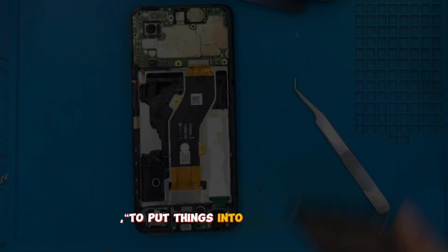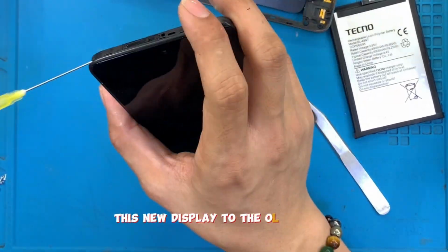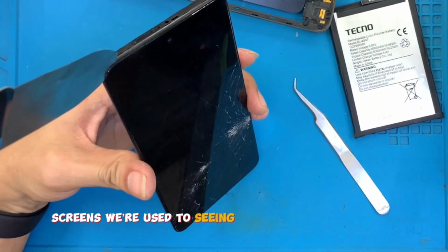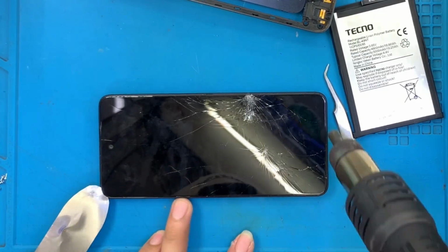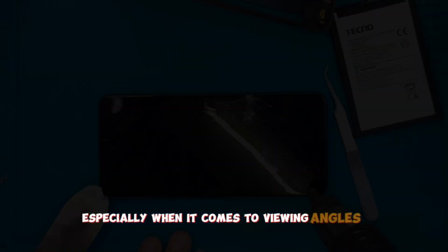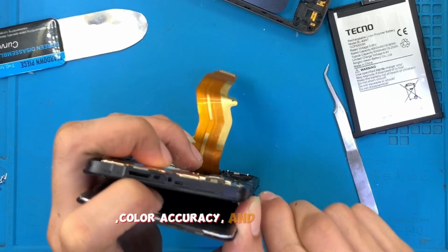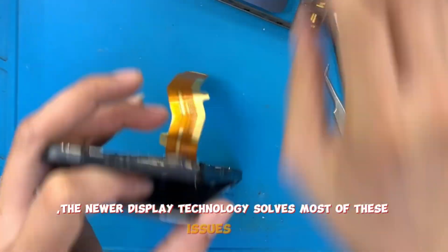To put things into perspective, let's quickly compare this new display to the older LCD screens we're used to seeing on budget smartphones. LCD screens have served us well, but they've always had limitations, especially when it comes to viewing angles, color accuracy, and brightness. The newer display technology solves most of these issues.